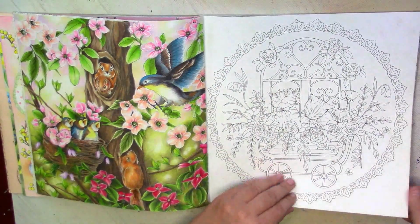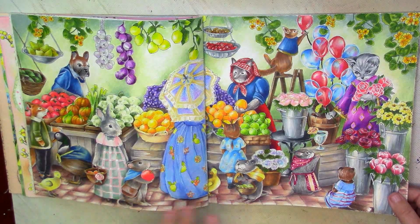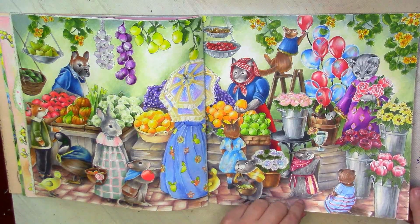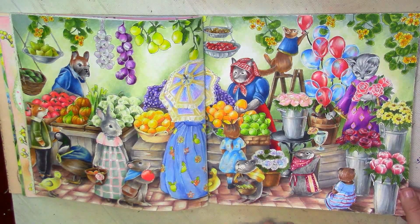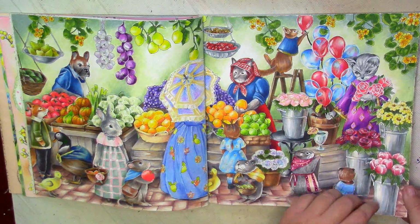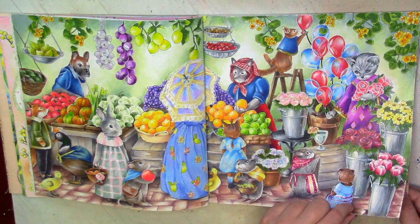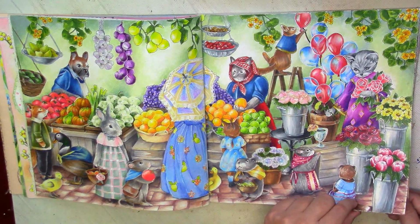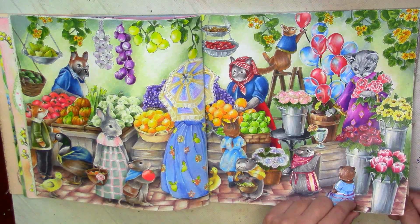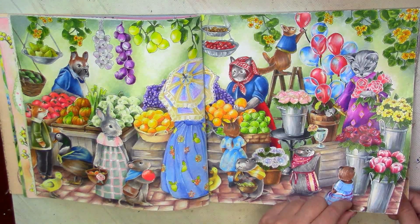Actually, many pages are quite old, but I still love them, like this spread with the market. For me, it was a huge experience how to color metal, wood, various animals, and of course balloons. I remember how I studied reference pictures for balloons. They still are far from perfect, but I think that they also look, well, at least partly realistic.